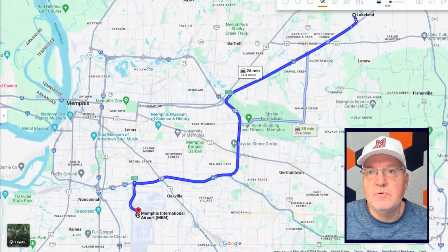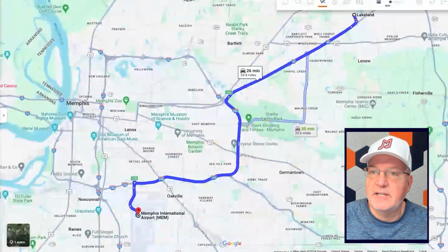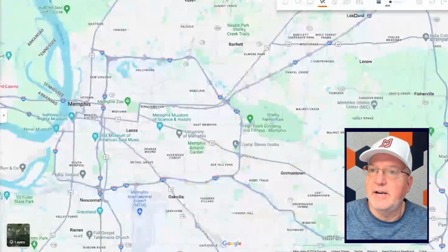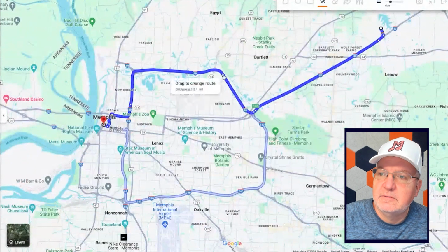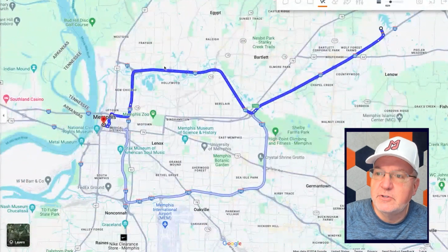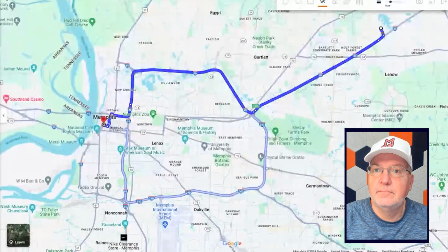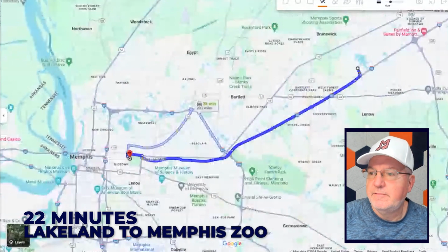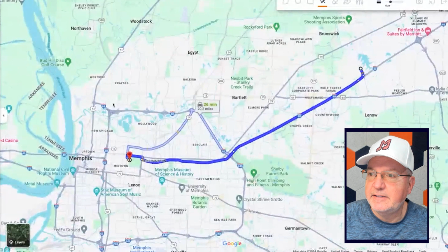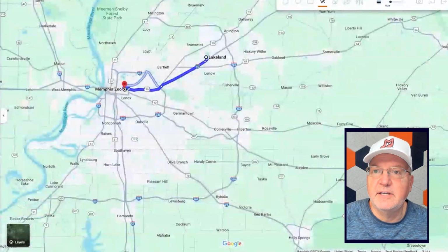Let's say you live in Lakeland and you want to go to AutoZone Park for a Memphis Redbirds game or FC 901 soccer game. It's going to take you, again, 25 to 32 minutes. Come on the interstate, go 40 north, come down 40, and come into downtown. What about the Memphis Zoo? Memphis Zoo, 22 minutes if you're coming from Lakeland. If you live in the southern part of the area, let's say that you live in Collierville, how long is it going to take us to get to the Memphis Zoo from Collierville?